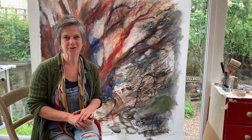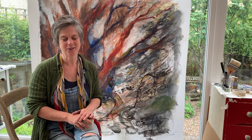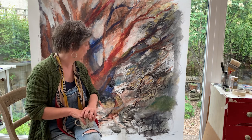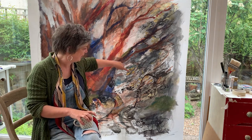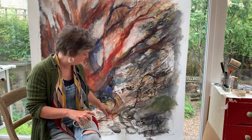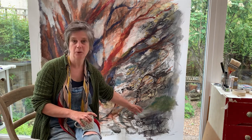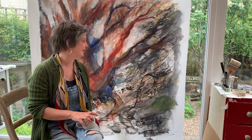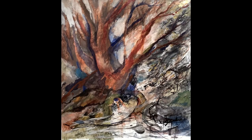It's been such good fun doing this, and working on a larger scale. What I saw was something here more defined, and the feeling of the water flowing into the bottom right hand corner of the painting. So this isn't much to do, and after that it will be complete for now, and I'll leave it for some days and live with it.